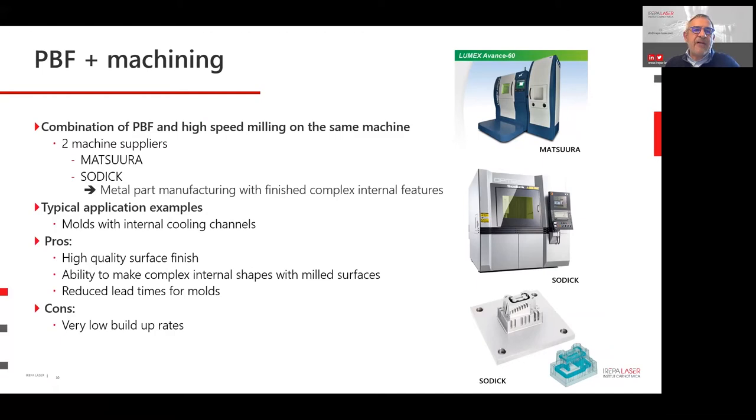And after a few melted layers, in the order of 10 layers of melted metal for Matsuura, the milling is started. And they mill only the contour of the melted layer. The main interest is to be able to machine and finish the surfaces within the part, like molds with internal cooling channels. So in this case, the internal cooling channels are machined during manufacturing, and they get very good surfaces inside. So the interest is high quality surface finish, the ability to make complex internal shapes with good surface, and they can reduce the lead time for molds.